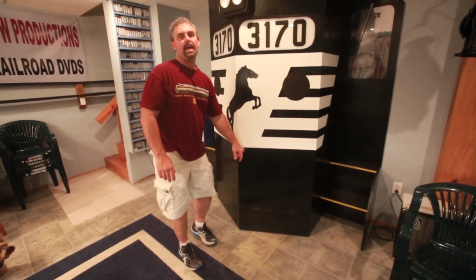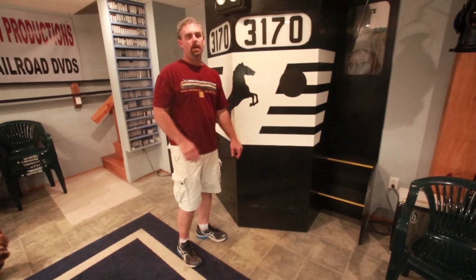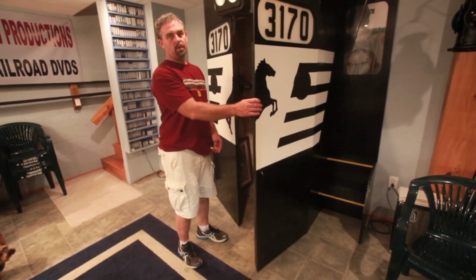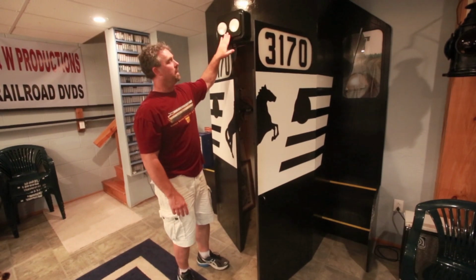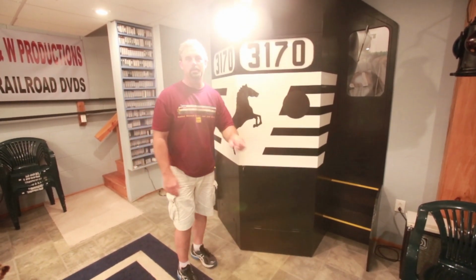This is the layout entrance. It's an actual foot-long scale model of an SD40 NS engine, 3170. It opens up like that, and you go into the layout room. I was going to put grab irons on the locomotive, but I did get the headlights to work, and that's my entranceway to the layout.